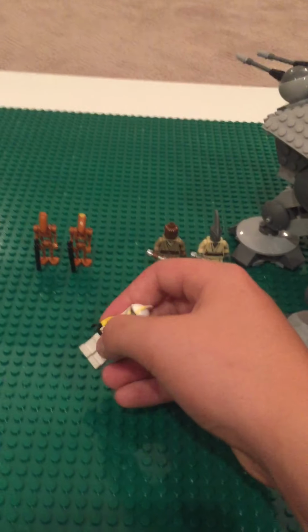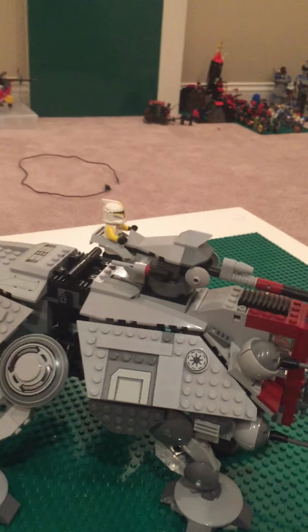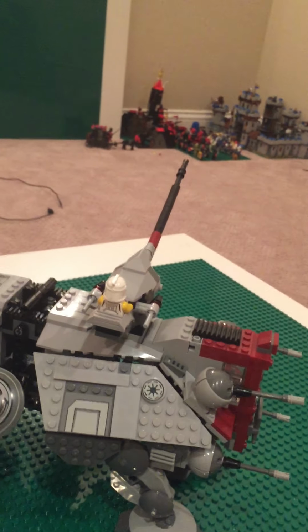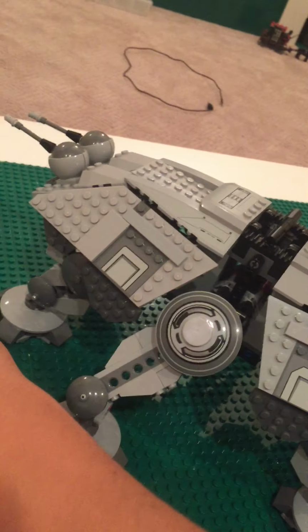And you can take your Clone Trooper Commander here, and you can put him in the gunner's seat, so he can actually pilot this rotating turret. He can, say, shoot the castle if he's far enough away. And then you can take him out, and it's just good for playability.